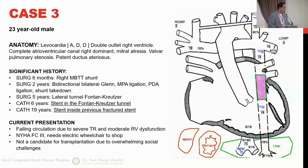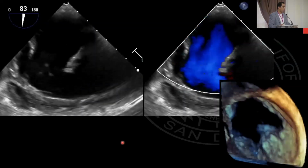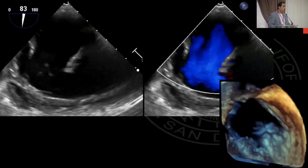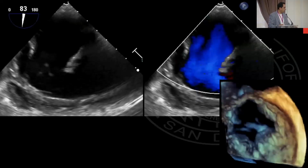So the decision of the committee was to proceed with transcatheter edge-to-edge repair and see if we were able to reduce his regurgitation. The challenge was the presence of 2 overlapping stents within the Fontan conduit. So really it wasn't an option to go in the usual pathway across the Fontan.